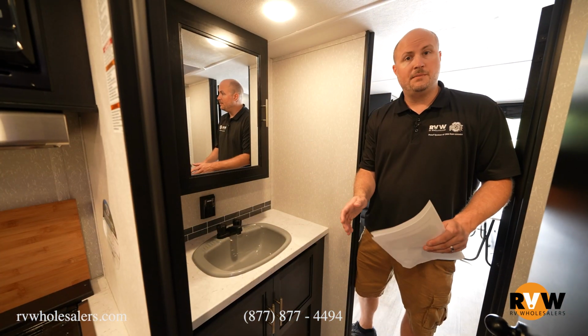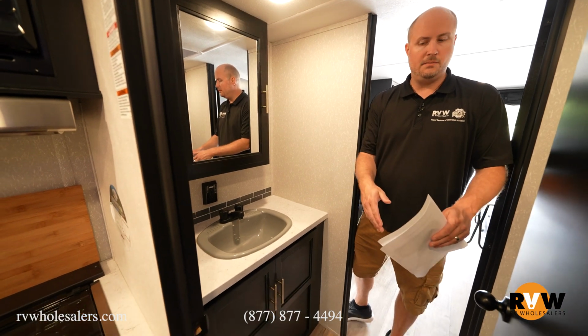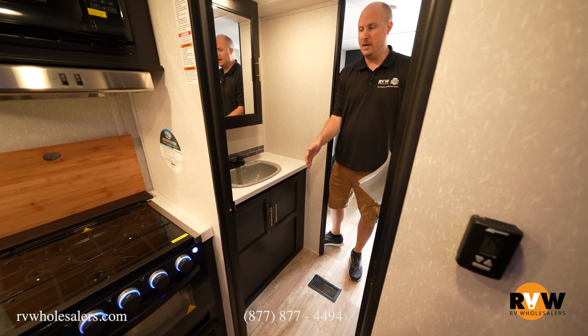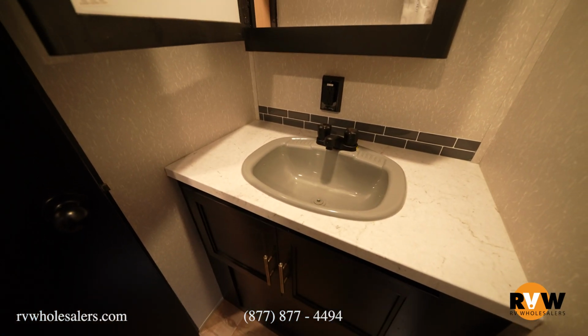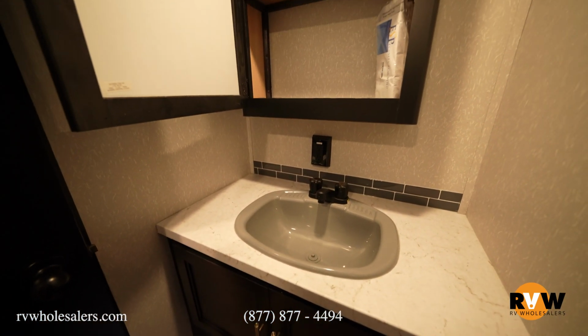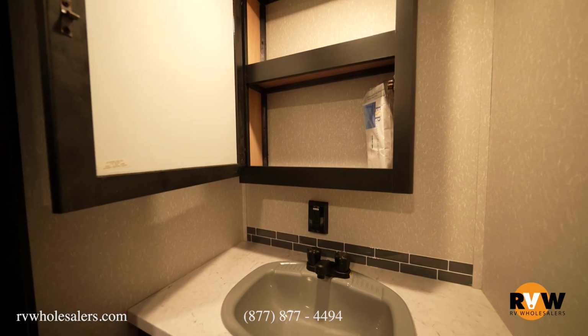All right, now moving into the bathroom. This is a walk-through pass-through bathroom. That's got a pretty nice bit of space right here. You're going to have a sink, and down below you're going to have cabinets for more storage, and then a big medicine cabinet up top.